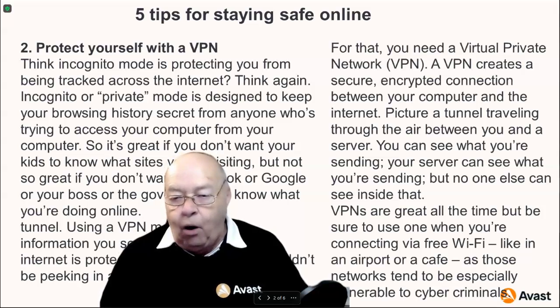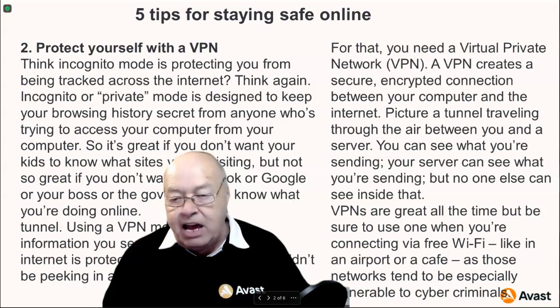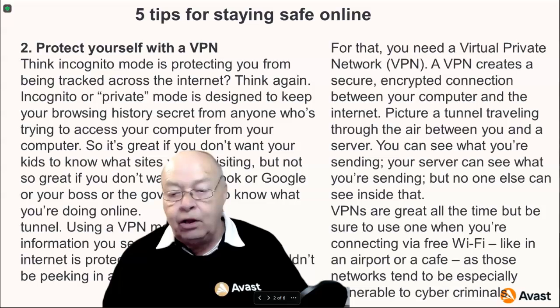VPNs are great all the time, but be sure to use one when you're connecting via free Wi-Fi, like in an airport or a cafe, as those networks tend to be especially vulnerable to cyber criminals.